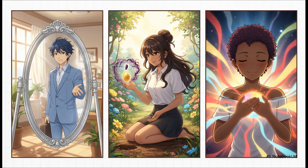Now, to make these affirmations actually stick, there are 3 simple rules. First, always use the present tense. You have to act as if it's already a fact. Second, keep it positive. Focus on what you want, not what you're trying to get away from. And the most important one, you have to feel it. Emotion. That's the language your subconscious speaks.